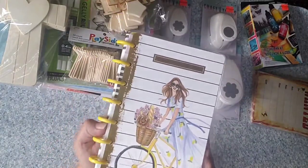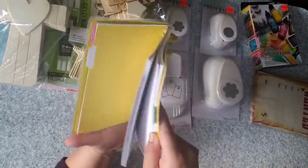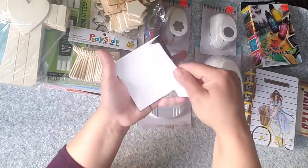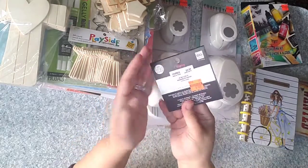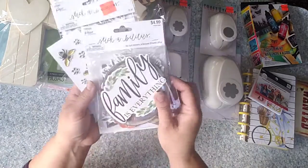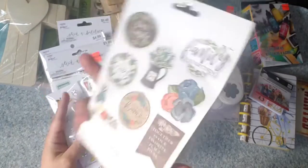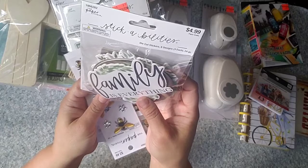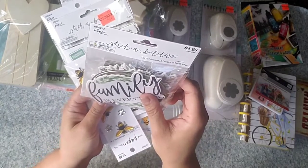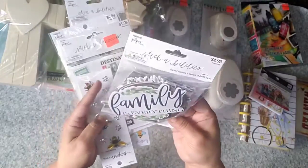I got this for my daughter. And this one was $2.49. For her too. She wants to start journaling and stuff. So I bought her that. And I bought her this as well. Little stickers for $1.49. I got this because I really like it. Look at it. Family, our nest, everything. These cutouts, there's like stickers, but they're really thick. I think, yeah, it's die cut. Die cut stickers. And that's what I got.